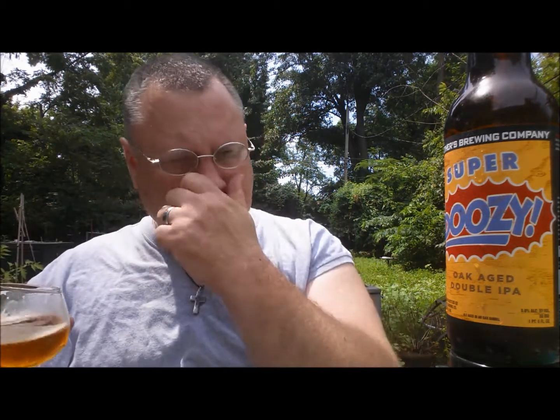I am a fan of oak aging. I'm a fan of barrel aging anything. I'm a fan of bourbon barrel aging specifically. But yeah, oak aging I am a fan of. I do like what it imparts to many beers. It doesn't work with every beer and every beer style, but it certainly works here. That is no doubt. This is amazing.